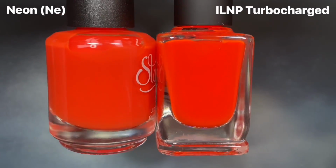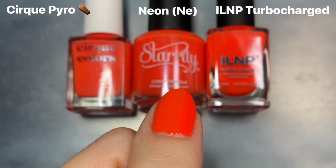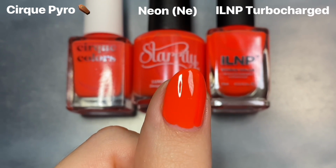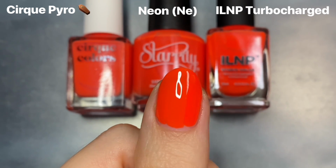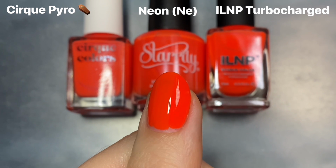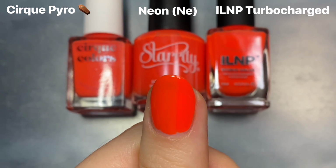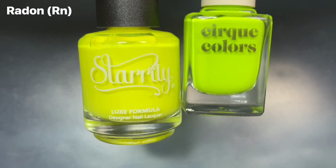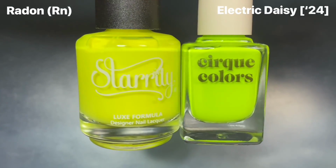That one is also like a hot traffic cone kind of orange, but it's even more neon. Again, my bottle of Pyro is faded, and I feel like Starrely's Neon looks really similar to that. So I don't know if that's exactly what they were going for, but I would say Turbocharged is the most neon of these.